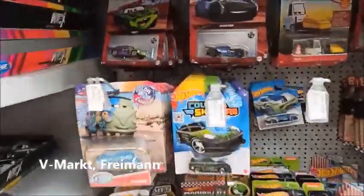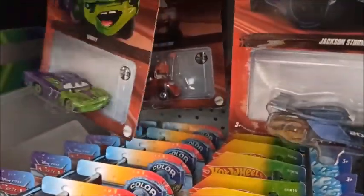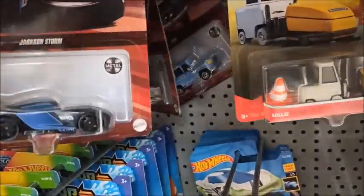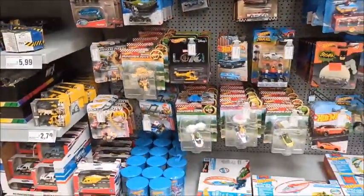Interesting. Back at V-Markt, which you may remember from some weeks ago, where they had a huge selection of 2-packs too. Some color changers, some remnants of singles, and I guess you can see that the more popular characters are already gone, except for Otis. There are some older ones, and there you have the 2-packs. Still the same case, still one of the King packs left, as well as one of Patty and Taco. But that's basically it at that store.